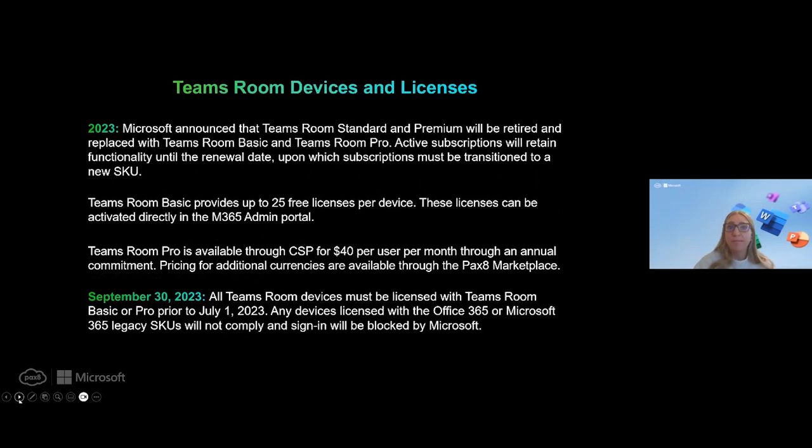All right, this is just a reminder. If you're on Teams Rooms devices and have Teams Room licensing, on September 30th all Teams Rooms devices must be licensed with either Basic or Pro. This was a SKU change that happened earlier this year. It was supposed to go into effect on July 1, but Microsoft did extend the transition period to September 30th. So if you're not licensing your Teams Rooms devices properly, you'll need to do so in order for your customers to have services on October 1st. We don't want anybody locked out.